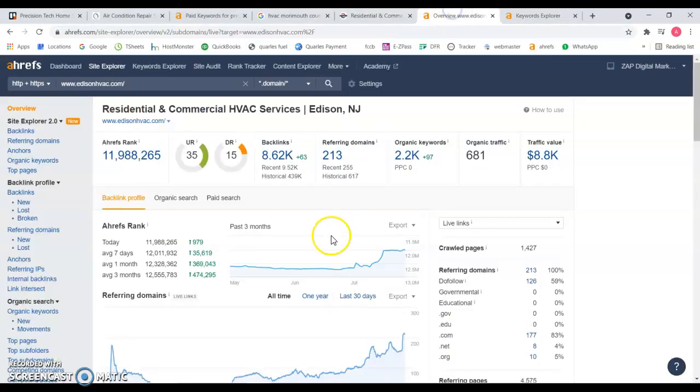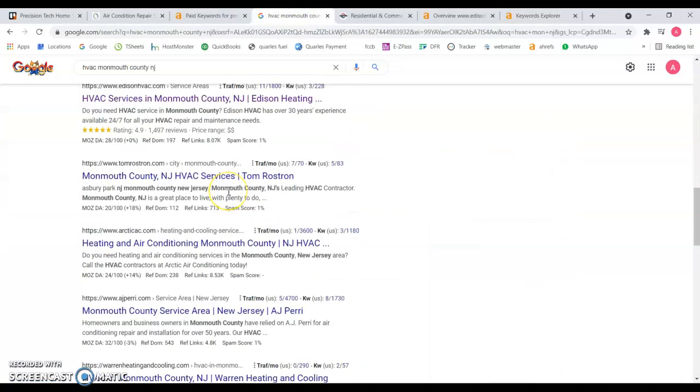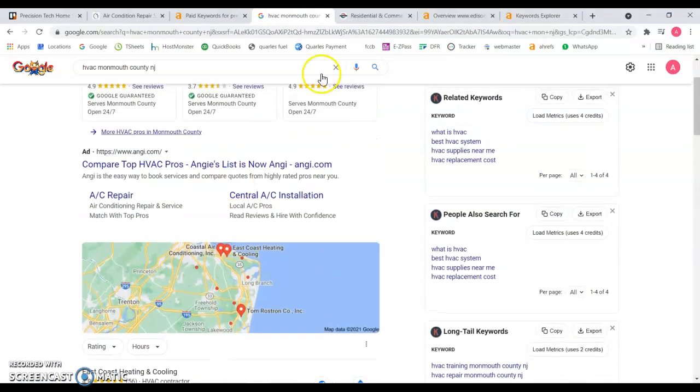If we look at the back end of their website, they're being found for over 2,000 keywords. It's bringing them 681 visits a month to their website, and they have over 8,000 backlinks. So this is why they're ranking over there, even though they're not based in Montgomery County. They're targeting that area, and they seem to be competing pretty aggressively over here. So that's something you want to take into consideration.